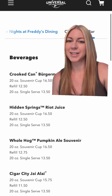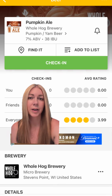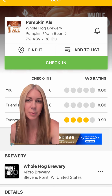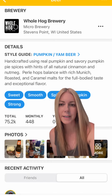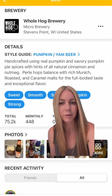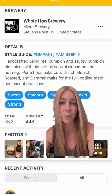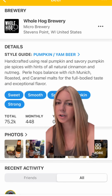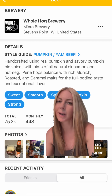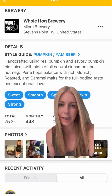We are going to move on to the Whole Hog Pumpkin Ale. This pumpkin ale is a perennial favorite at Halloween Horror Nights. If you like pumpkin ales, this is what you should be going for. Whole Hog says that not only do they use the pumpkin pie spices that are normally where you get all your flavor in a pumpkin ale from, that cinnamon and nutmeg, they also use real pumpkin in this, which is interesting and really good to know. Maybe I will be trying this. I'm not a big pumpkin ale girly, but if you are, you should definitely get this.